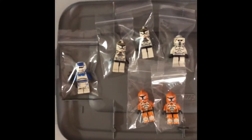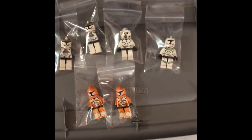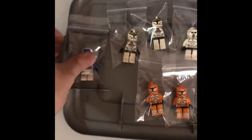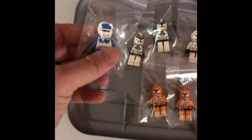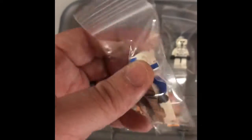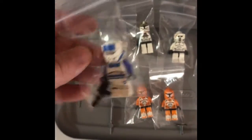Order number 2 is just a bunch of minifigs. All these Star Wars different clone figures. This one came out of a used set that I bought. It was Darth Vader's Tower. It's the only set that this guy comes in, so he's actually pretty decent in value. You get about $9 for him.